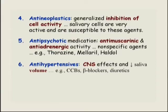Antihypertensives, again, as was mentioned, there are all different mechanisms for antihypertensives. So they work through all different categories, and they can work both peripherally and centrally. I think quite a few of the problems with the antihypertensives really are more central than anything else, involving central mechanisms of salivation.